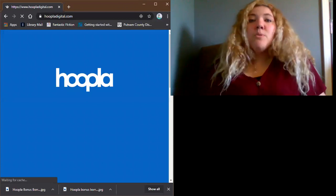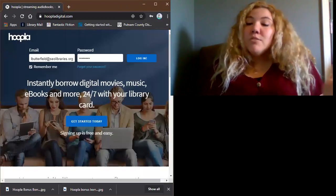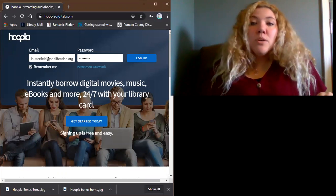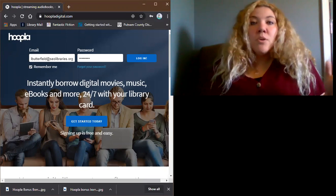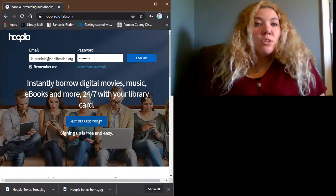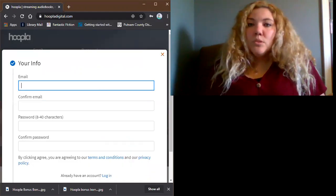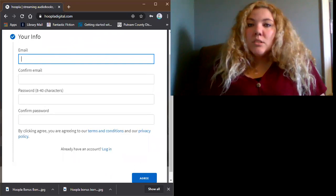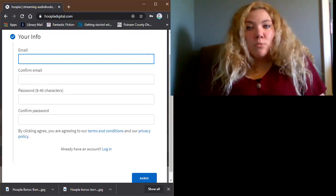And you can either download the app, or you can use it directly from the web browser. If you don't have an account set up through Hoopla, go ahead and click on the Get Started Today button. From there, go ahead and fill in all the necessary information. So I'll go ahead and show you that. You will need an email address and will have to set up a password.